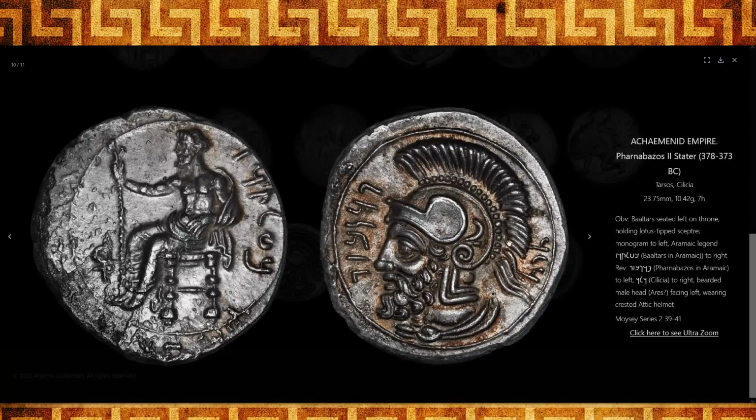Like for example, this is a very famous type with Pharnabazus, one of the satraps under the Persians. And some say this is one of the types that inspired Alexander to adopt the image of Zeus sitting on his throne on his coins, which actually makes some sense if you think about it. Alexander had an idea. He didn't exactly think that Greeks should be the absolute hegemonic power over everything. He wanted his empire to be this mix between the Persians and the Greeks, and his coins reflect that. His image of Zeus on his coins is a clear imitation of these earlier Baal types, although on the obverse he will keep the image of Heracles, which was the protector god of his dynasty.